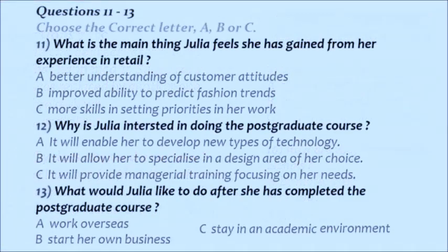Now turn to part 2. Part 2. You will hear part of an interview between Dr. Hilsden, a member of staff on a fashion design course, and a student, Julia, who is applying to do the course. First, look at questions 11 to 13.